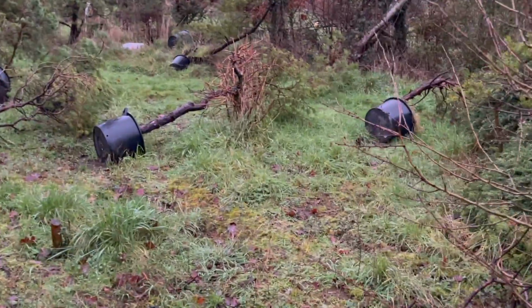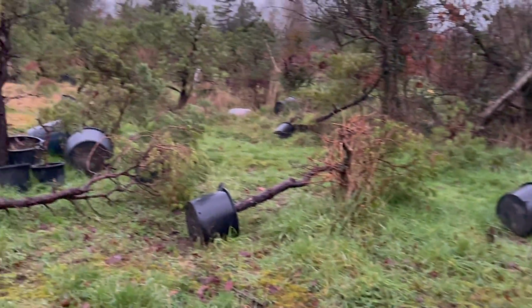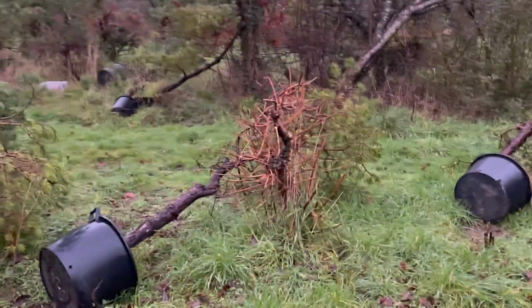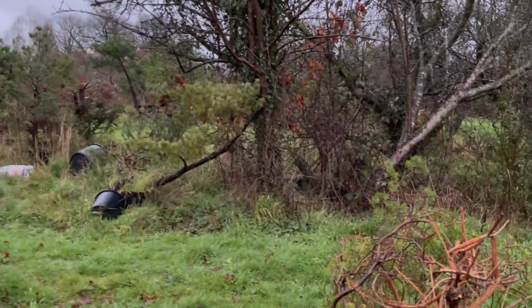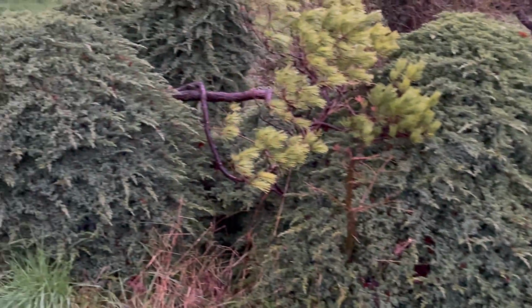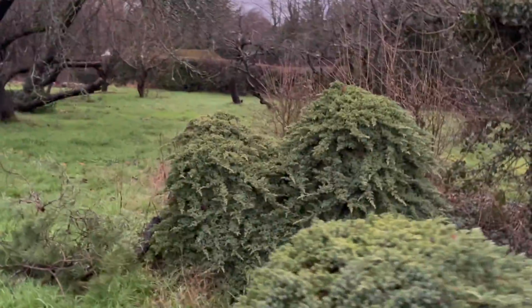So you must be wondering why all these pots of Scots pines have been blown over. We've had this terrible storm, so the wind has just blown everything right over. I shan't bother to put them back because there are more storms forecast, and until all the storms subside, I will just leave the pines as they are. These are great big procumbens junipers, and I just grow them as ornamental plants.